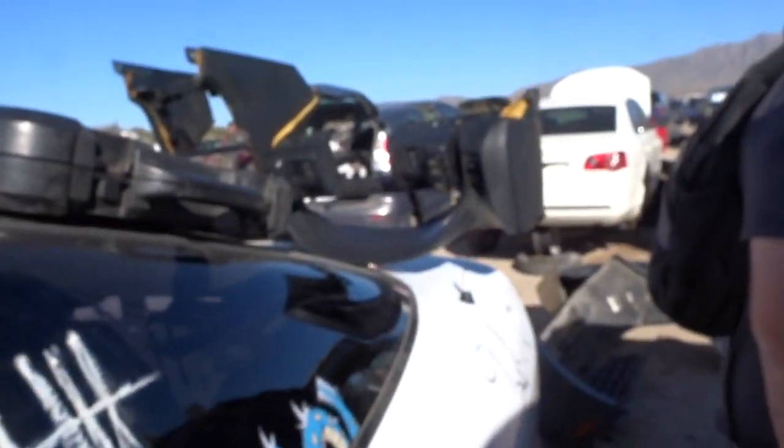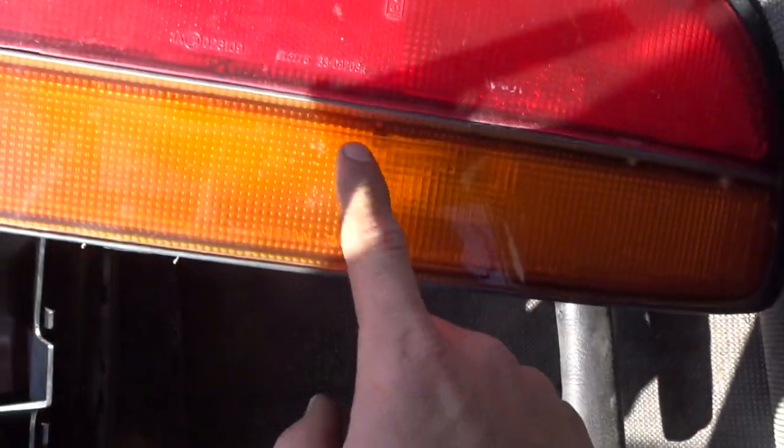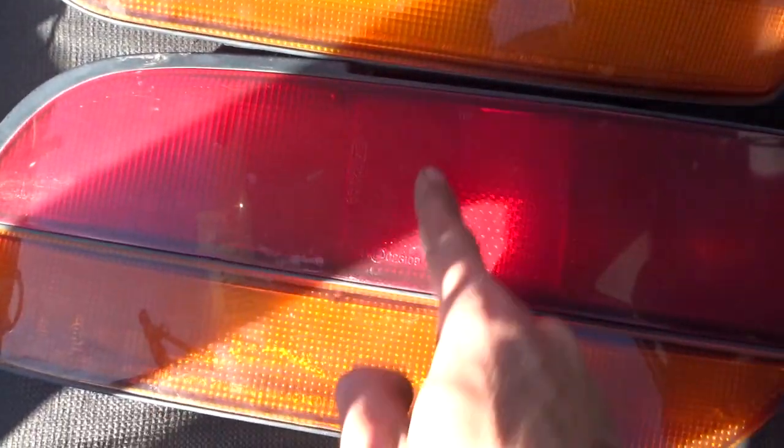Alrighty, we got everything we need. I got the shifter bezel, that little metal piece I cut, the taillights, and the dash. Look at how nice these taillights are. I don't know how well I showed you. This is passenger side. Mine is cracked right here. And then this is driver's side. Mine is super cracked right here. If I remember, I'll show you that when we get home. But in the meantime, we got everything.